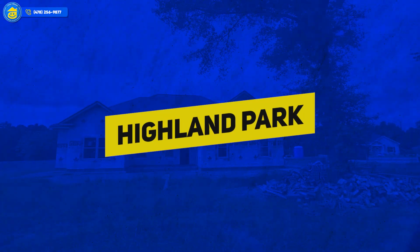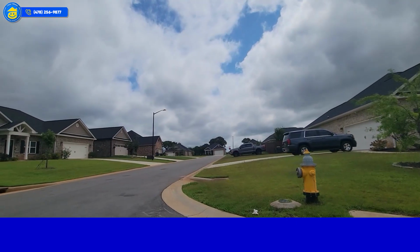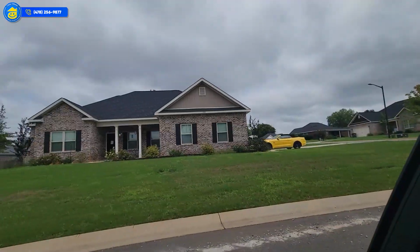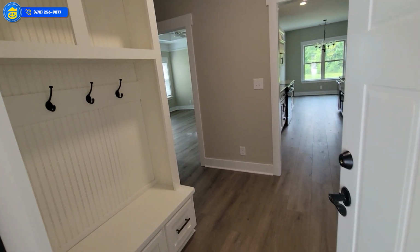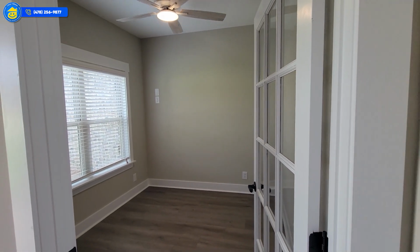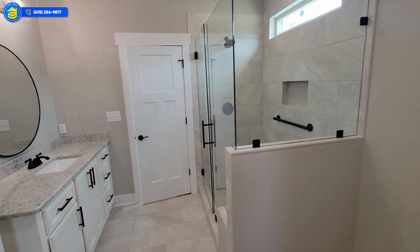Highland Park subdivision in Perry is built by Bowen Homebuilders right off of the Perry Parkway. Now these lots are averaging about half an acre. The house floor plans are about 1,800 to 2,200 square feet depending on the model. And again, these are all brick, poor termites. We have a 2-car garage, granite countertops, mudroom off the 2-car garage, and of course a split floor plan to keep the kids on one side and the parents on the other. Some have an office by the front door, and then the tile bathrooms and walk-in closets. Even the ceramic tile showers have a little bench seat. What, they think I can't stand up or something?